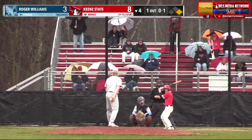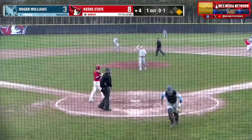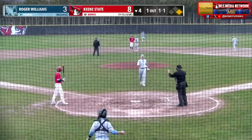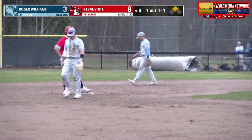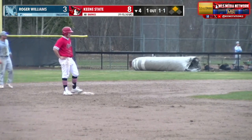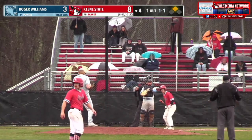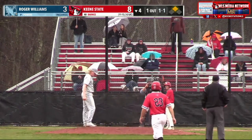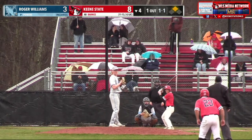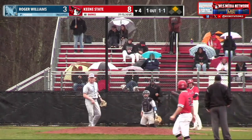Sorry about that. First pitch was a strike. Pitch, that one is low. Runner advances to second base. Sheffield stole second. Count is 1-1. Pitch that is outside for ball number 2.